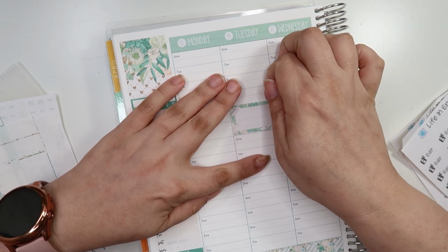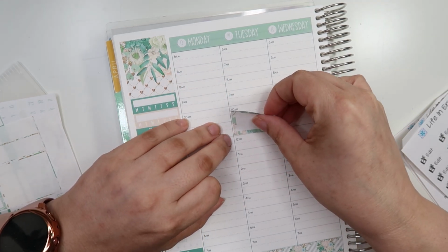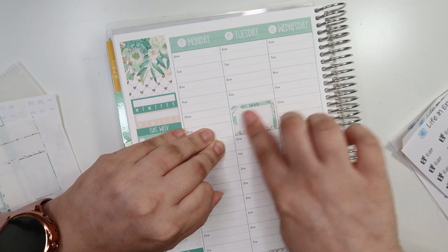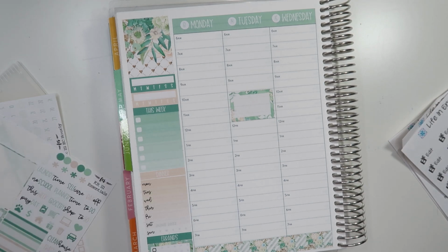Austin is wrapping up 8th grade this week. He'll be in the high school next year, which is insane to me. You know, that whole time flying thing we just talked about. I could swear I just brought him home from the hospital and held him in my arms, and here he is going into high school. So that's for the last day of school.